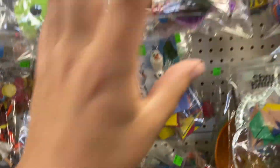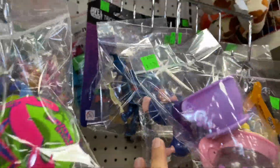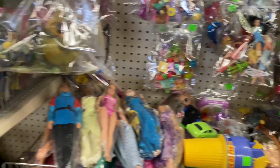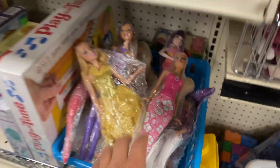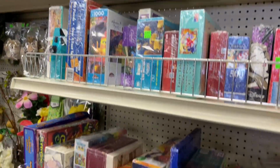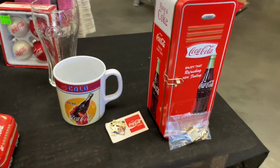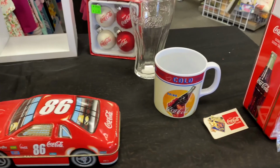There's lots of Disney figures in that one. There's even some Pop figures like the one you see there. But I'm going to keep on searching. I also like to check out the doll section, because you never know, you might find some vintage Barbies down there or anything. Board games are always cool to look through. I do collect vintage board games, so I'm always on the lookout for old board games like that.